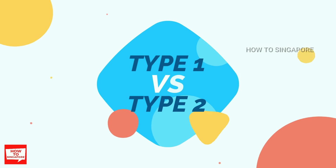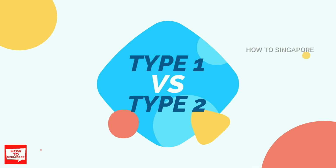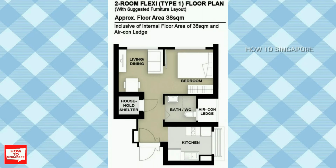Now let's talk about the difference between two-room flexi type 1 and type 2. The easiest way to explain is probably with a picture. Here is an example of the typical two-room flexi type 1. As you can see, you have a bedroom, a living room, a bathroom, a kitchen, and a bomb shelter.